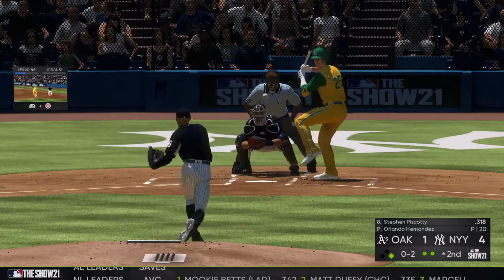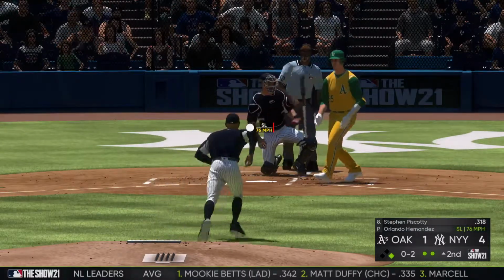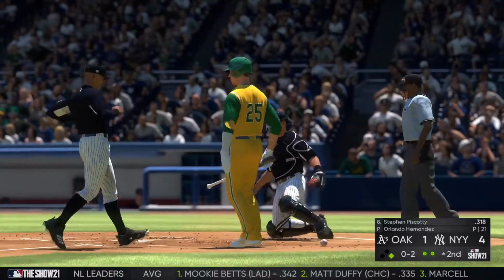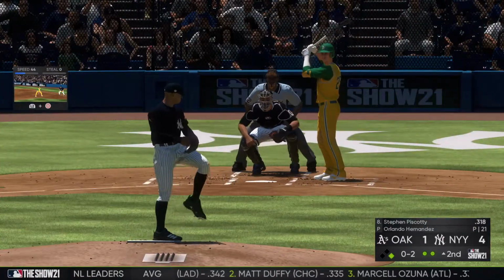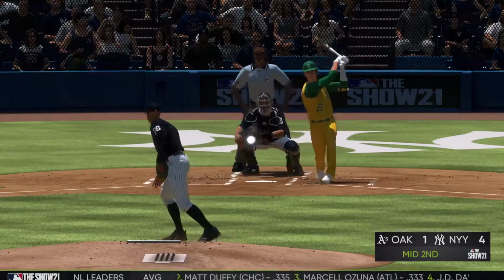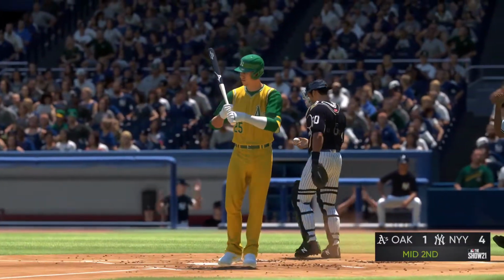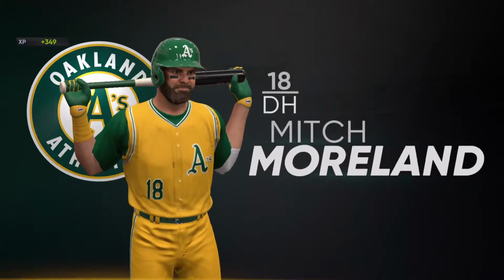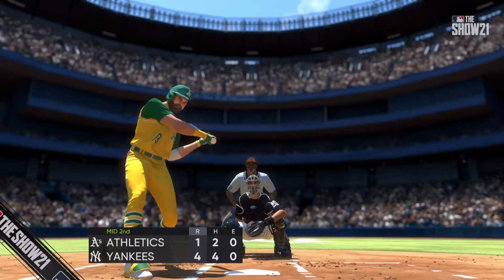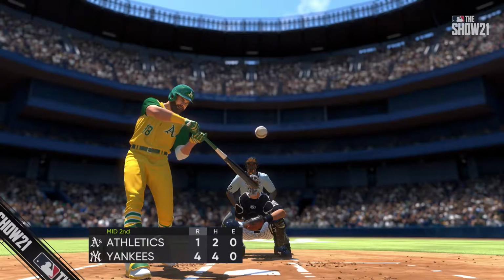The next 0-2. Swing and a little tapper. That goes foul, so he stays alive with 2 strikes. On the 8th pitch of the at-bat is the one that finally does it as he wears him down, and the inning is over. But the A's inch a bit closer thanks to this solo home run.